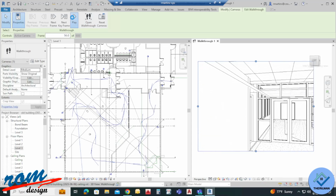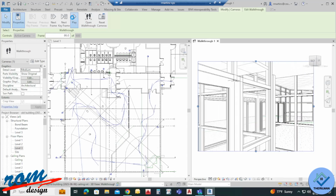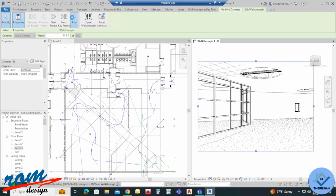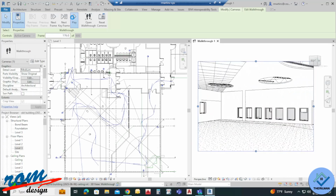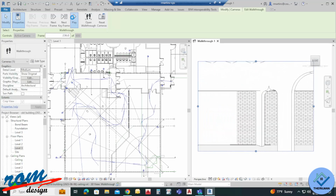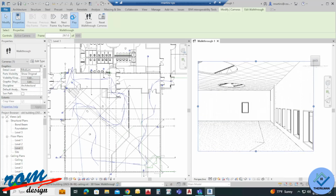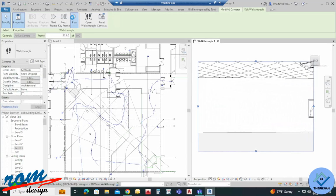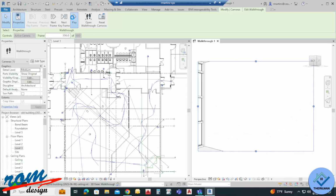The main hallway, going through into the prayer hall, the men's prayer hall. You're inside the men's prayer hall. The little hole you see in the ceiling is just the domes. That's what we're gonna put in there in the future. There's a minbar, and we're going through the space of the men, just getting a feel of how it feels in there.